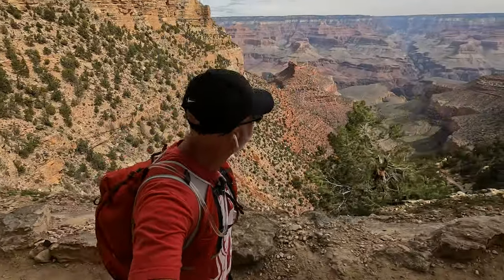Almost back. So I finished the run hike. It was awesome. Loved it. It was a hard hike back up, as I knew it would be. 3,400 feet of climbing, and that last mile and a quarter, mile and a half or so were especially tough.